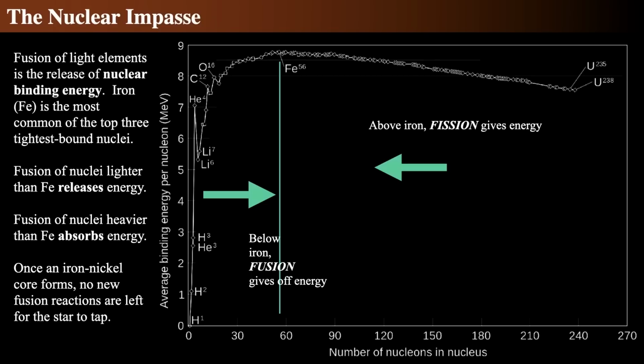If you look at uranium-238 on the right-hand side, we see that it is less bound than iron-56, meaning it has less binding energy per nucleon. And so just piling stuff on top means it takes energy to put these things together in order to actually create uranium-238. You don't liberate energy, you absorb energy in order to go there.